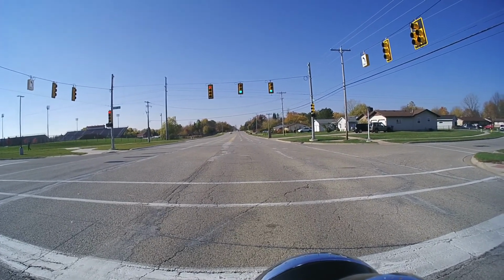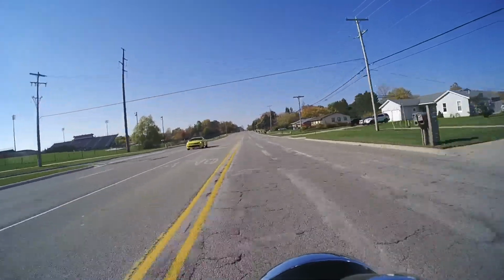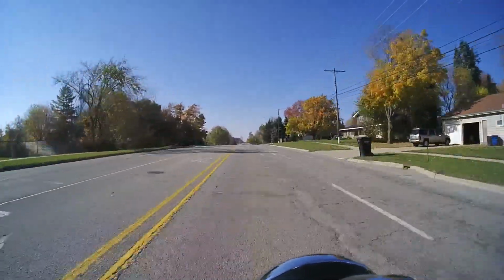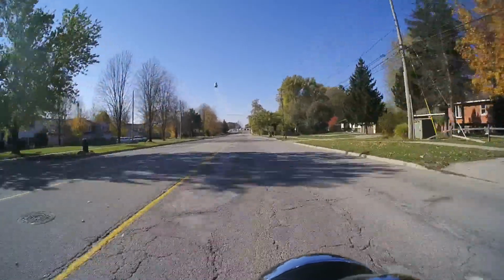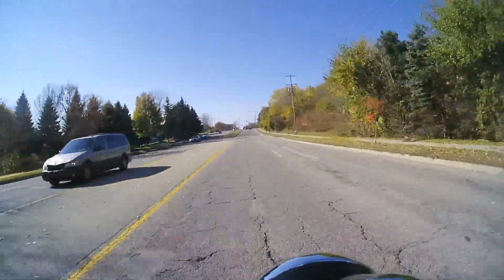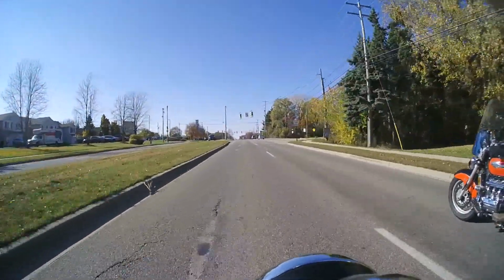And I think I was at 90, maybe even 95. See, he pulled up a little bit right there. That's when I decided that he wanted to race. And when I backed off, I was going over 90. That's why I backed off. I mean, it's a residential street. But it's deceiving. You don't realize you're going that fast because it's just such a big bike.